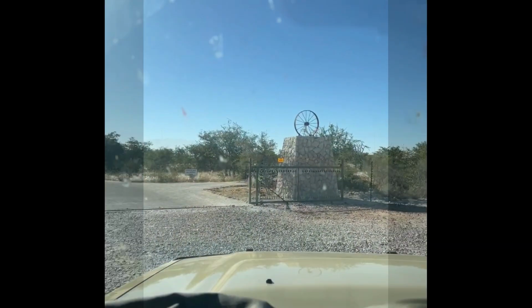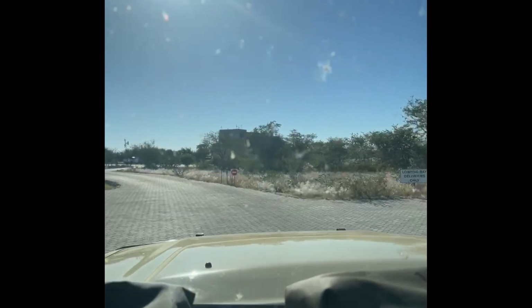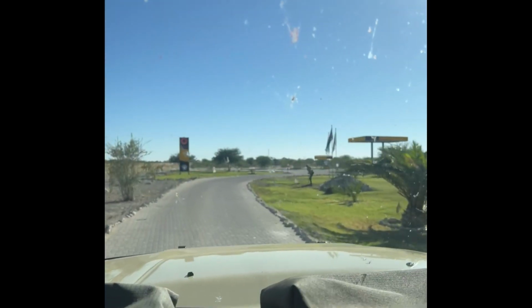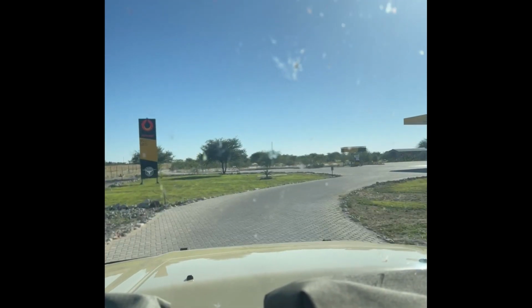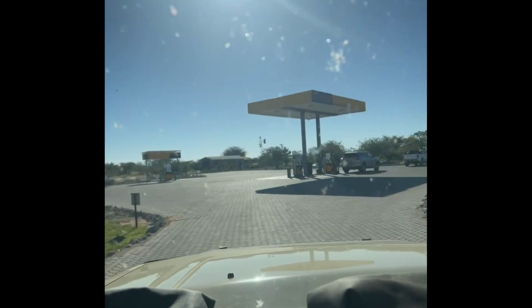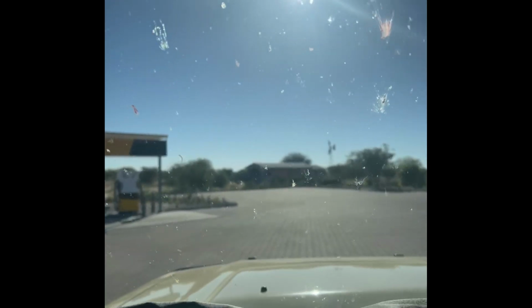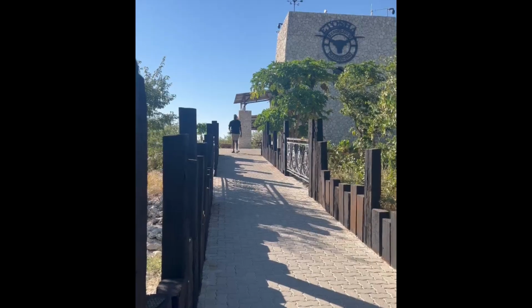Let's go further. Etosha Trading Post is a tourist stop just about 1.5 kilometers away from the Etosha Gate, where you can withdraw cash and fuel up. There is a campsite, a cafe where they offer you food, and there is also a shop where you can get all of the supplies you might need for a trip to Etosha.